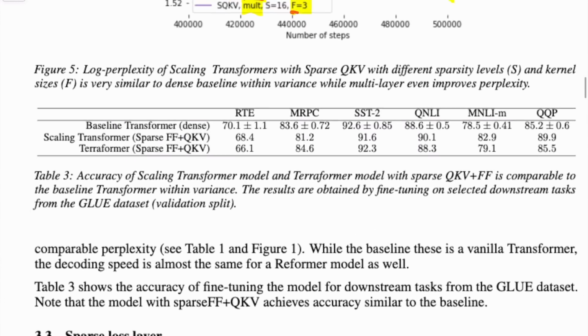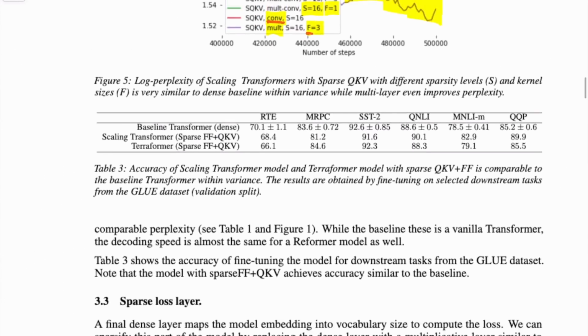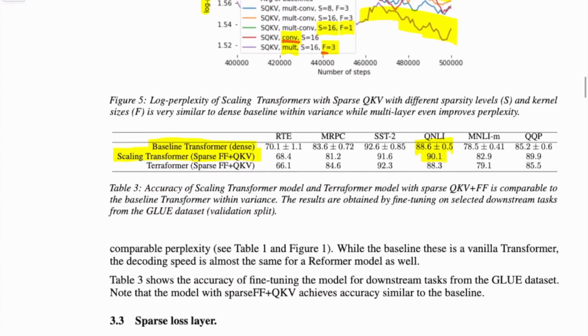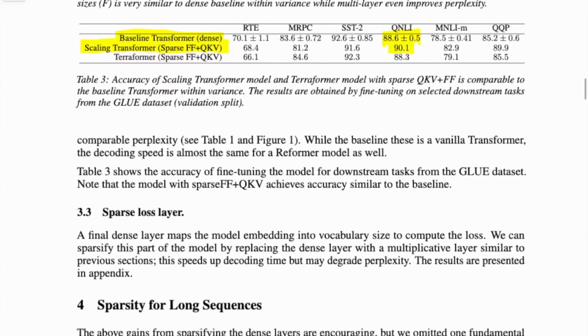I'm confused. In any case, they show that the baseline transformers don't do particularly much better in these NLP tasks, or even do worse sometimes, as you can see right here, though everything is pretty much within a standard deviation of these scaling transformers. So the architecture that we've discussed right now is this scaling transformer.